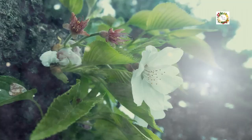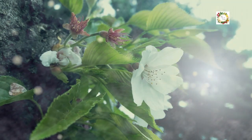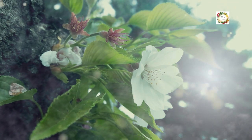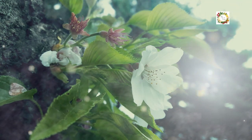5. Moon gardens include plants with white flowers and silver or variegated foliage that can be seen in the reflected light of the moon, creating a sense of mystery.